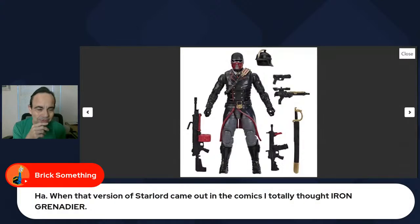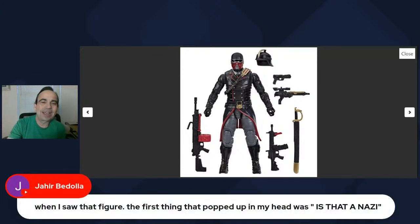Ha! When that version of Star-Lord came out in the comics, I totally thought Iron Grenadier. Nice. Now I'm seeing it and I'm going, oh dear. Like I was actually picturing the movie version and thought, well, I can see it with the coat for sure.